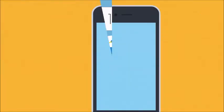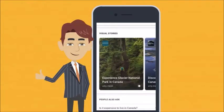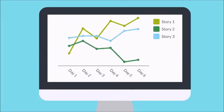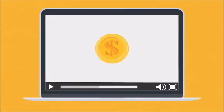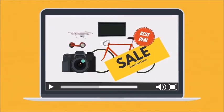Because loading speed is everything these days, your newly created stories load quickly so your audience stays engaged and entertained. Tracking and analytics are built in, so you can see which stories are performing well and which stories might need some adjustments.